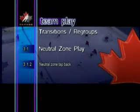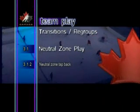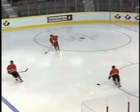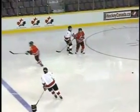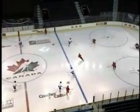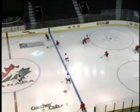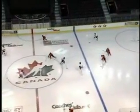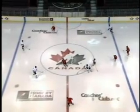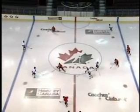Neutral zone tap back. The neutral zone tap back is used to change the direction of the attack away from the pressure of the forecheck. From a good defensive stagger, D2 taps the puck back to D1, who has speed and options through the neutral zone. Reading the play, the support forwards move to create passing options and offensive decoys for the puck carrier.